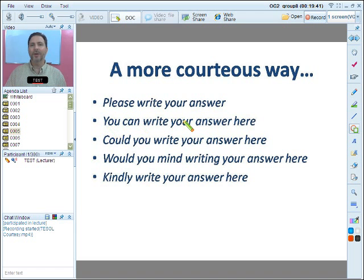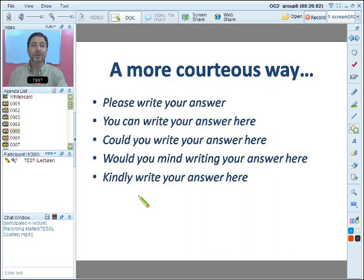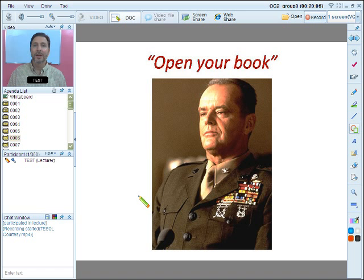And so you can write your answer here. Could you write your answer here? Would you mind writing your answer here? Kindly write your answer here. Okay, these are just possibilities. These are not all of the answers. The whole point is, let's go from giving orders or giving direct imperative statements to a more courteous way. Let's look at another one.